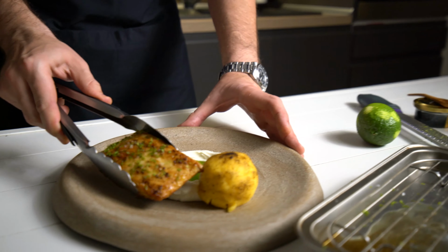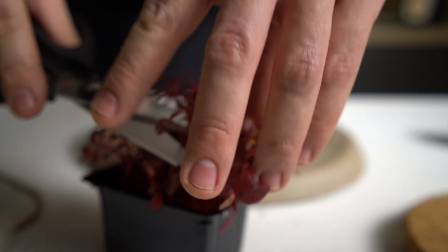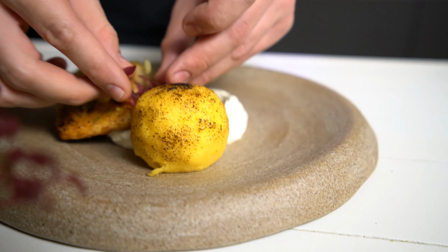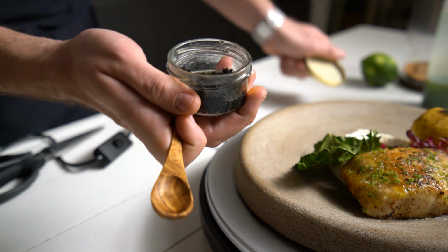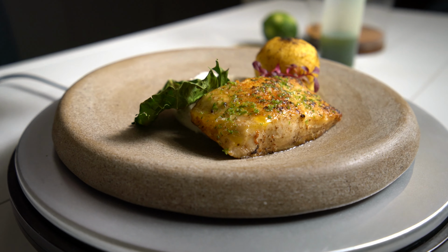After that, we're gonna continue our plating with some micro herbs, which are optional but give a nice fresh tanginess to the dish. We're gonna also place aside a dehydrated kohlrabi leaf, which brings some crunch and texture to this creamy creation. And at the end, we're gonna top it with a spoonful of caviar in order to further enrich this wonderful fish.